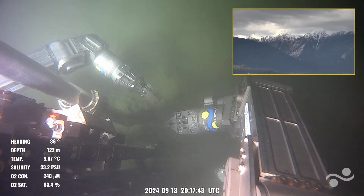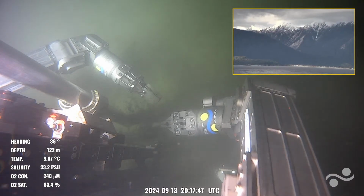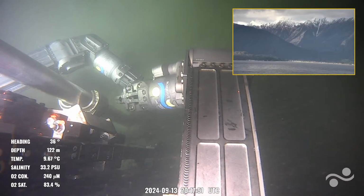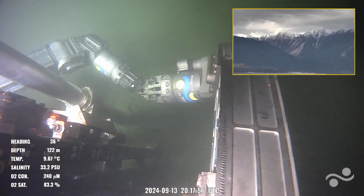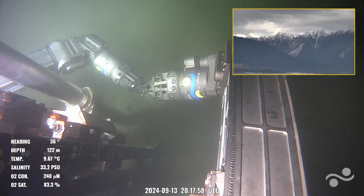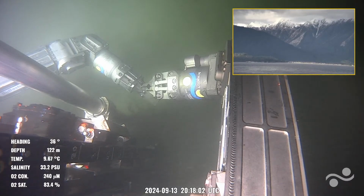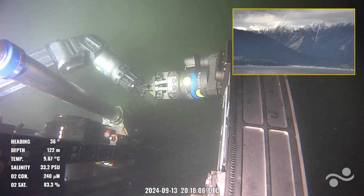So we're in the Bay of Chaiten and we're looking northward towards Chaiten. And the reason it's going up and down like that is because we're on a ship. So the ship is moving a little bit, and I'm not compensating with my joystick. Sophia's just taking a break from trying to compensate for that movement of the ship.